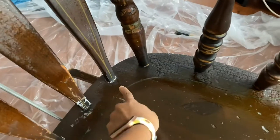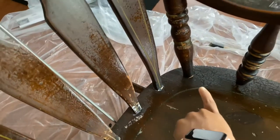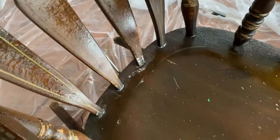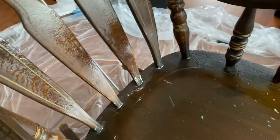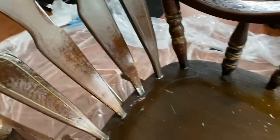And I tried not to get any paint thinner like right there and right there and right there where I had applied the glue, because I still have a clamp on there, just making sure that it's fully secured before I even try to touch that with anything.